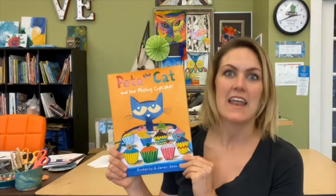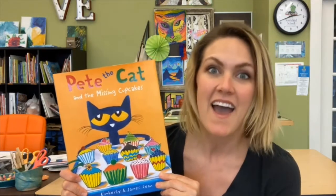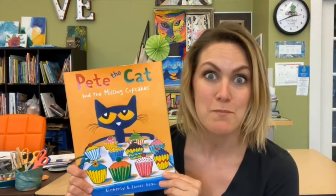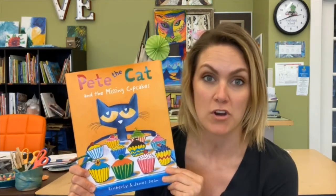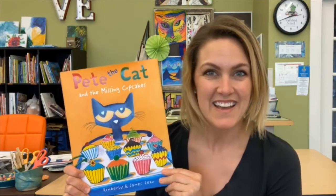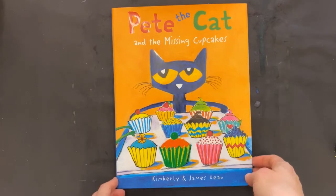I know I always say that, but this really is. This is Pete the Cat and the Missing Cupcakes. We're going to figure out what's happening to the cupcakes. And then I'm going to show you how to draw Pete the Cat, and you'll be able to paint Pete the Cat or color him with crayons or markers, whatever you have today. So let's get started. Pete the Cat and the Missing Cupcakes by Kimberly and James Dean.